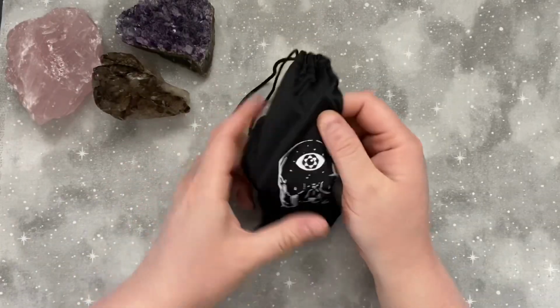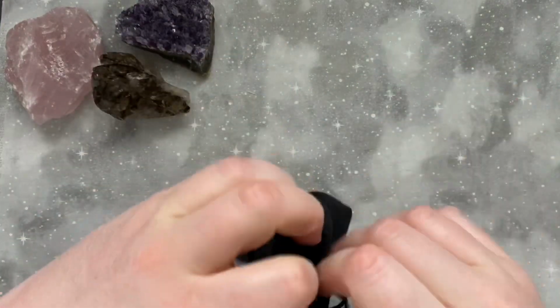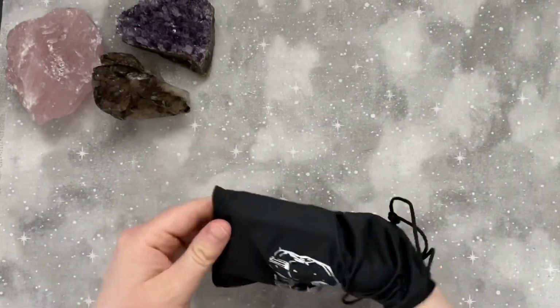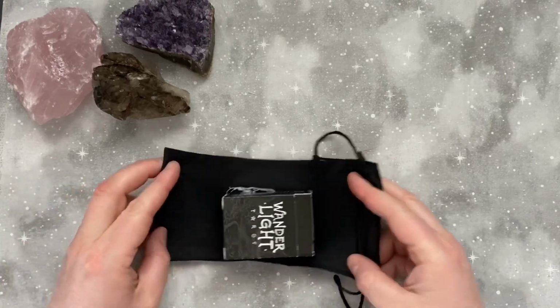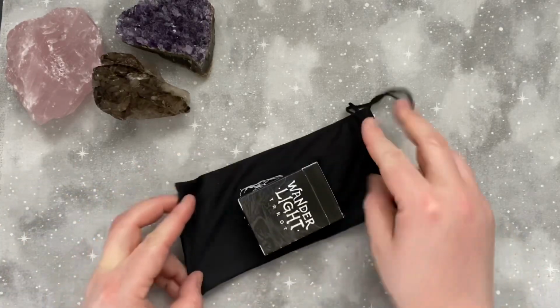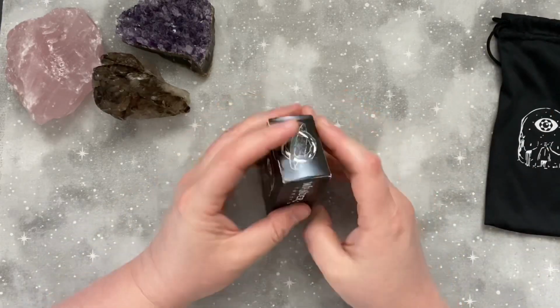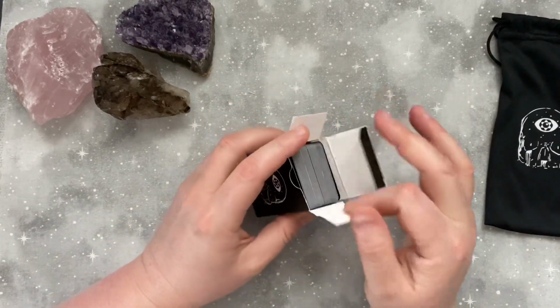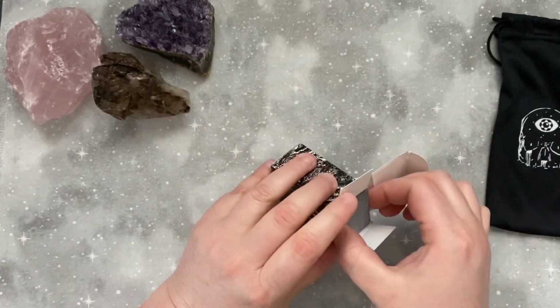Now, when you got that deck on the Kickstarter, it also came with a bag, which I will include with the Wanderlight Tarot, because the bag really only fits the Wanderlight Tarot, but it's kind of long and thin. It's weird. I don't entirely get the bag, but anyway. So the Wanderlight Tarot is like a smaller version. It's very tiny, like you can see, just kind of palm size. It's a very, very tiny little deck.